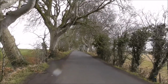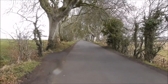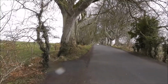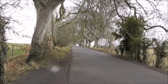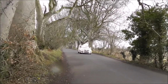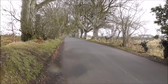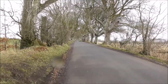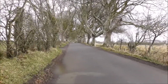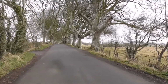So this avenue of trees originally was planted to impress visitors to the Georgian mansion of Gracehill House. This is the King's Road, and it appears in Game of Thrones Season 2, Episode 1 as the King's Road. There you go. And it's quite atmospheric.